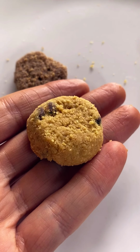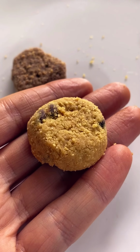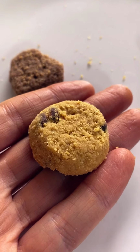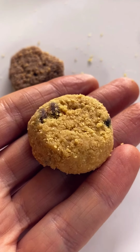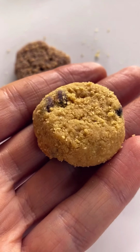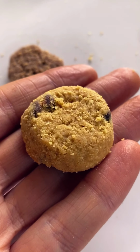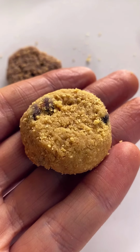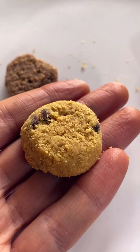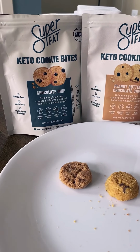Okay, guys, out of all three of these, the peanut butter one blew my mind. This took me back to pre-keto days and eating peanut butter cookies. Hands down, the best peanut butter keto cookie that you can buy. Hands down. It's delicious. It's super peanut buttery and fatty, and the sweetness level is just perfect for it. So if you're a peanut butter lover or peanut butter cookie lover, this is calling your name. These are delicious.